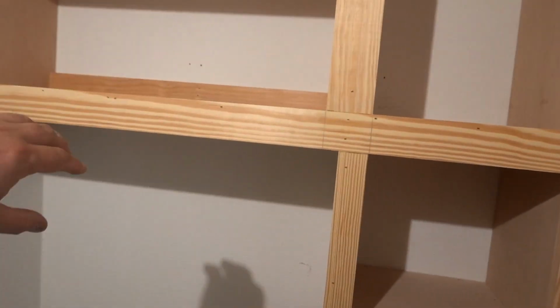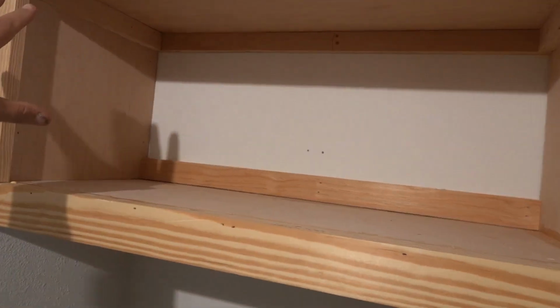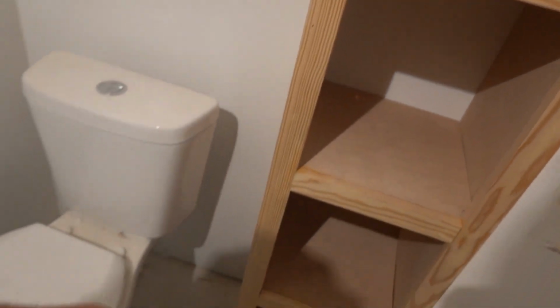We'll come back, clean it all up, fill these in with wood filler. Anything you guys see, this is all going to end up being painted. And we're going to get doors made for the front of these. So this will be 2 doors right here with a shelf. We'll be able to put towels in here and then whatever else you want. But lots of storage for sure.